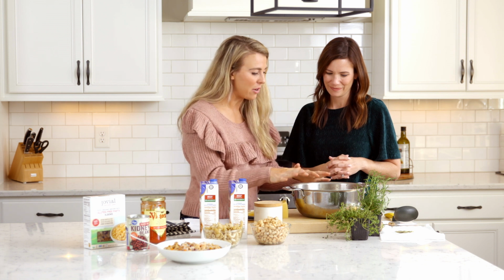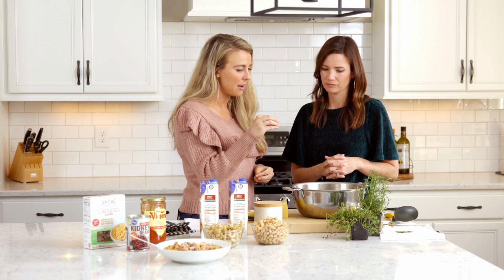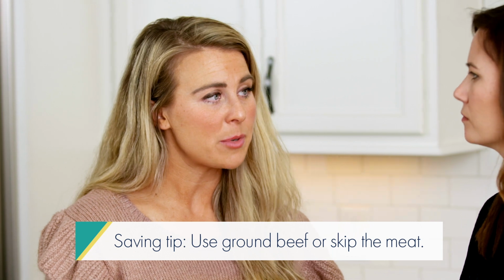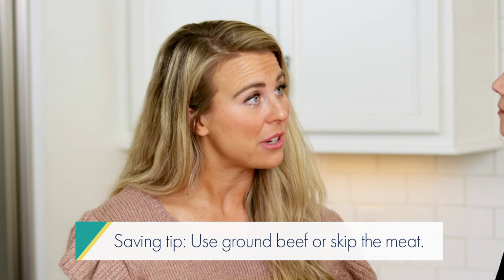So I've already sauteed the onions, garlic, celery and carrots in here. I used ground beef, which would probably be the cheaper of the options. You could leave it out completely if you wanted a really budget-friendly soup, or pancetta is also really yummy, but that would be a little bit more expensive.